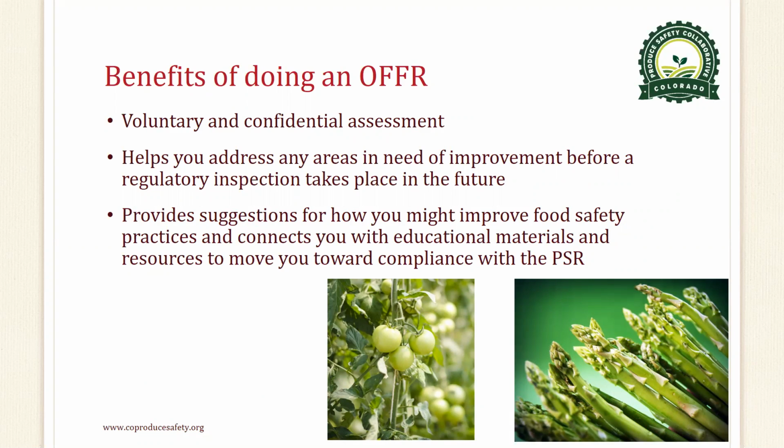It is really just a discussion on your farm on the date we set up for you to learn more about how your on-farm practices align with the produce safety rule. And again, we want to help you understand how you can make some possible improvements before inspections start. And then the last thing is providing those suggestions, some follow-up information and educational materials that might be helpful. And you get to choose when, if you want to do an on-farm readiness review. So you make an appointment with the Colorado Department of Agriculture if you want to sign up for one.